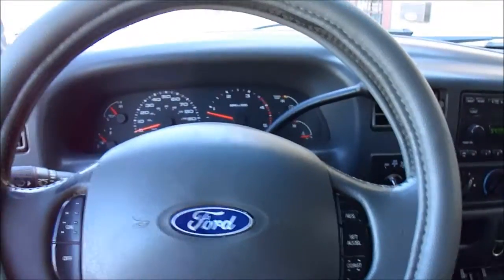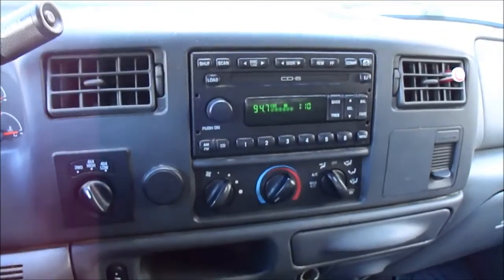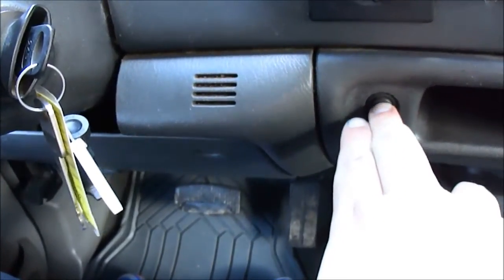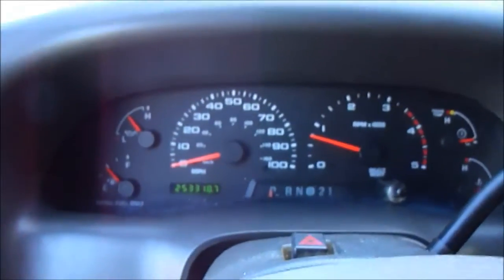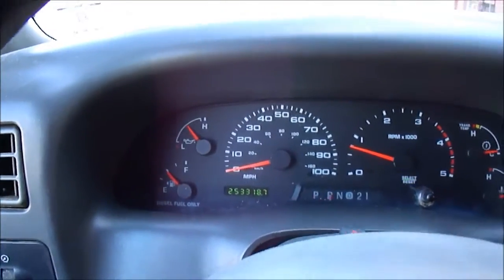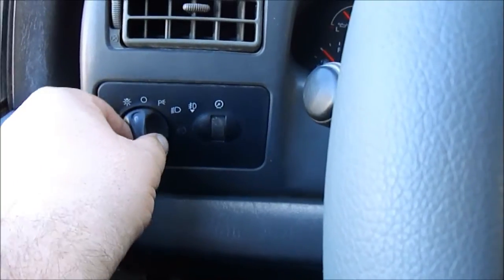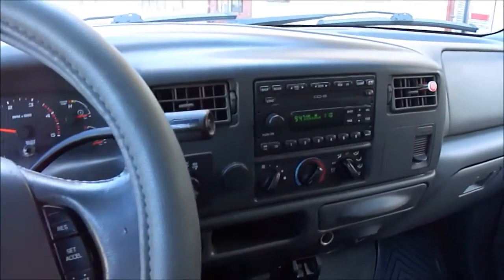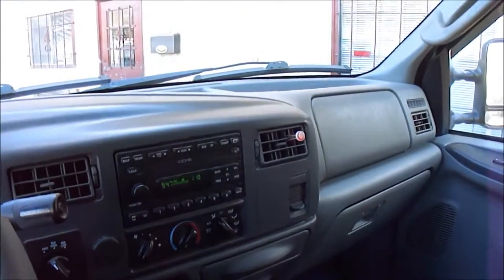Okay, now we're inside the truck. You can see it's got the factory 6-disc CD changer. Has the power adjustable pedals. Go in and out. Electric shift on the fly transfer case, you can see goes in and out of 4-wheel drive. Absolutely no warning lights lit on the dash. Has automatic headlights and fog lights. Got a nice steering wheel cover on the steering wheel. Has the overhead console. Now it doesn't light up.